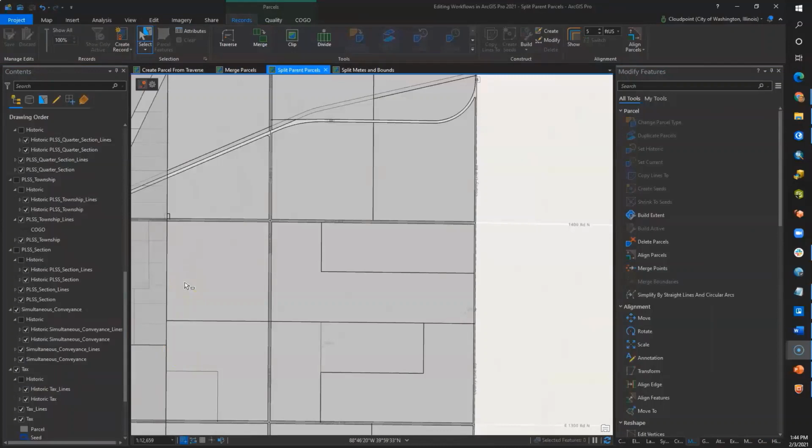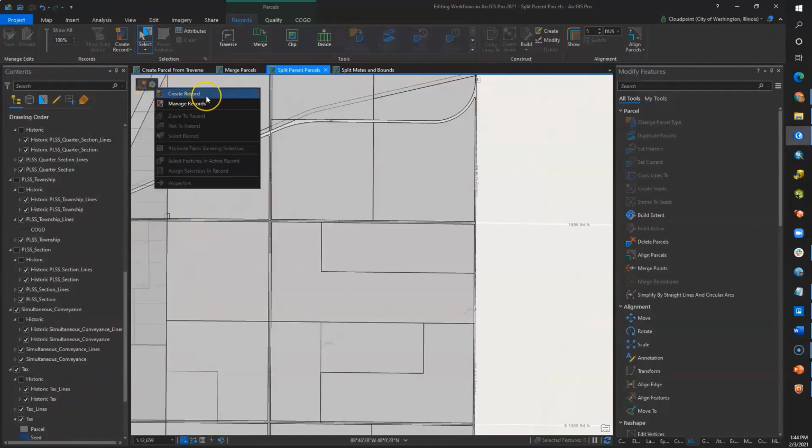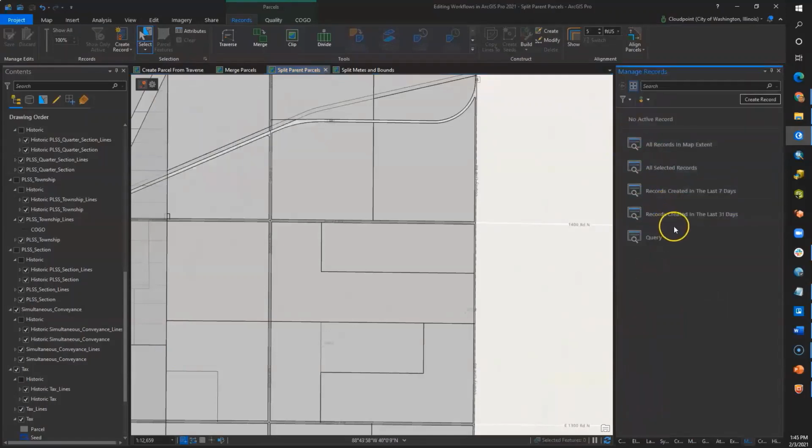The first step is once again to create a parcel record. Go to the heads-up display menu and click either Create Record or Manage Records. Since I have already created a record for this demonstration, I will click Manage Records.